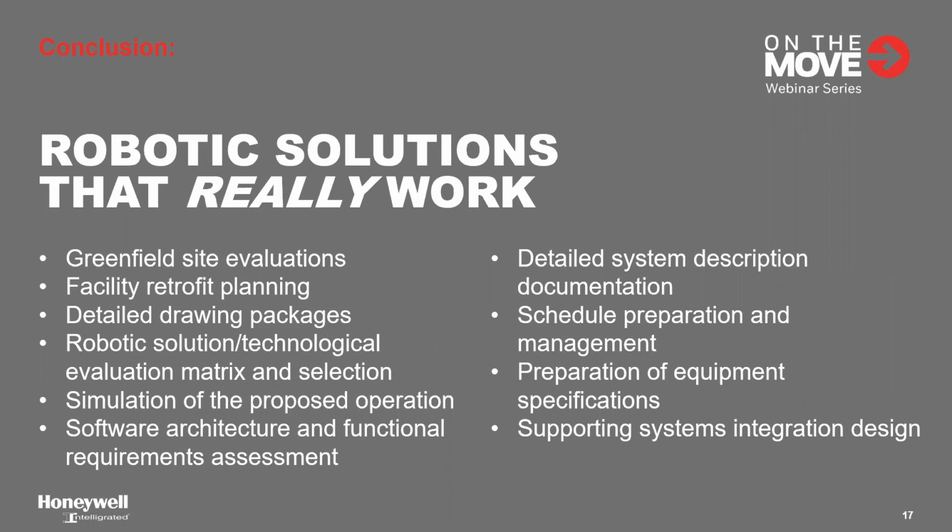So whether your design is simple or complex, and regardless of the level of on-site support you need, the scope and deliverables we can provide are custom tailored to your exacting requirements, and can include any of the services that you see here on this slide. So we talked about most of these before. So greenfield site evaluations, facility retrofit planning, detailed drawing packages, simulations, which we talked about before, detailed system descriptions, the schedule preparation and program management of installing these systems and getting that rolled out and scaled out through your system, as well as the aftermarket support as well.